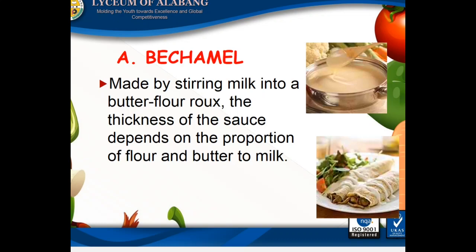Again, bechamel is made by stirring milk into a butter and flour roux. The thickness of the sauce depends on the proportions of flour and butter to milk. The proportions for a thin sauce would be 1 tablespoon each of butter and flour per 1 cup of milk. If you want a medium sauce, use 2 tablespoons each of butter and flour, with the milk, of course.